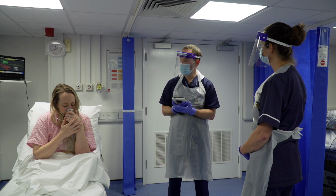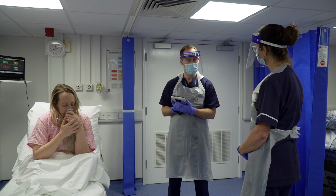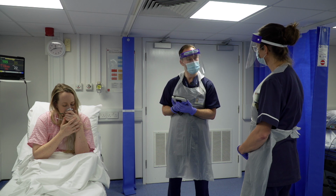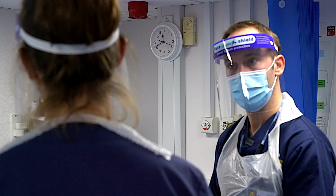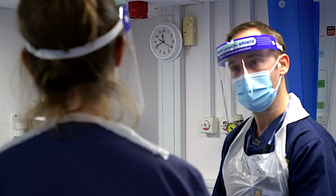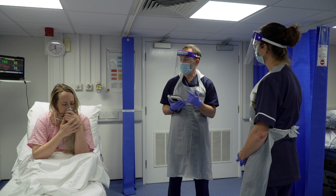On my assessment, her airway is nice and patent. She's using a few accessory muscles to breathe. On my arrival on nebulizers, her oxygen stats were 90. We've switched that to non-rebreathe oxygen and they've increased up to 95%. So she's 95% at the moment. She's got an audible wheeze. I haven't auscultated her chest yet.